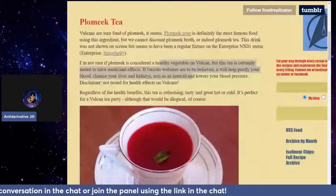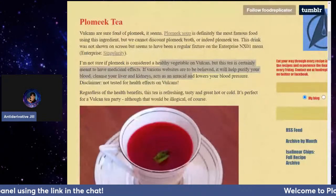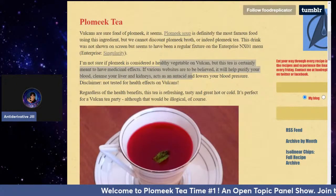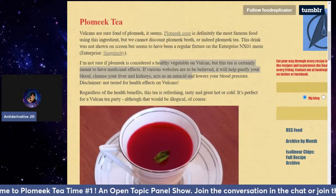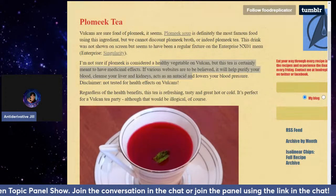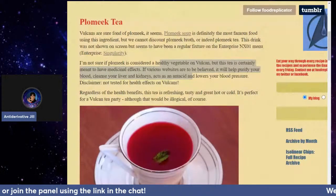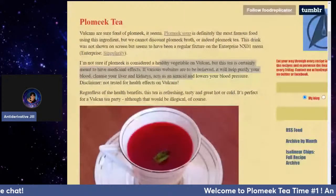Plomeek soup is mostly what's referred to in Star Trek. We only mention Plomeek tea in Enterprise. Plomeek soup shows up, of course, in one of the best episodes, Amok Time. The tea itself wasn't shown on screen, but it was shown on the menu in Enterprise.